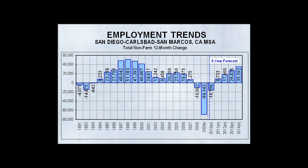San Diego's been a market that went in and out of cycles a little bit ahead of the rest of the country, so by 2008 this economy is already losing jobs. Many other markets held off a little bit longer. Conversely, San Diego County tends to come out much earlier, and we can see that in the 5-year forecast, where we pick up quite a bit of steam by 2014.